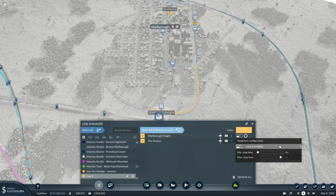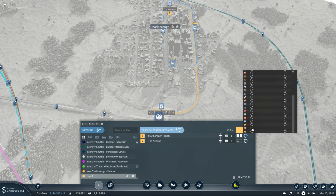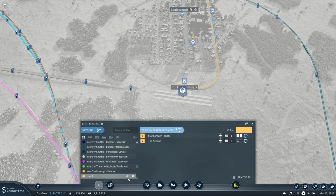We want these to be fully loaded, of course, and these are carrying goods. There it is. Let's quickly name this line as well. There we go, goods delivery Marlborough, from Marlborough Freight to the Avenue.